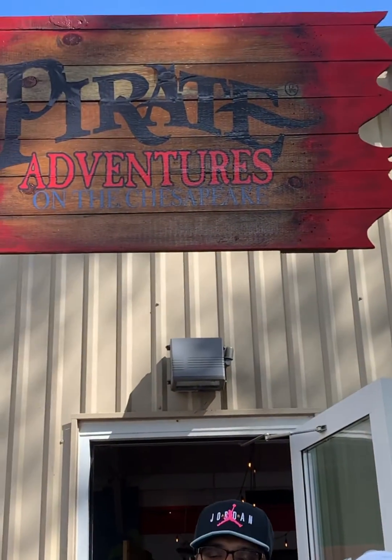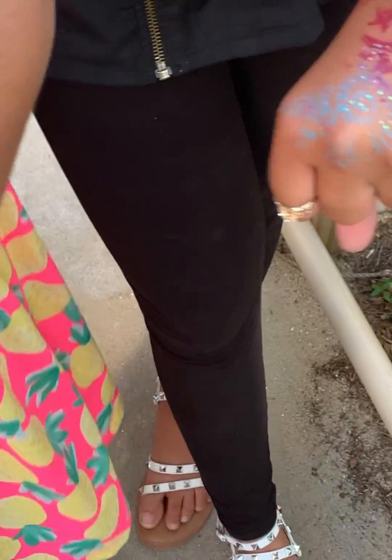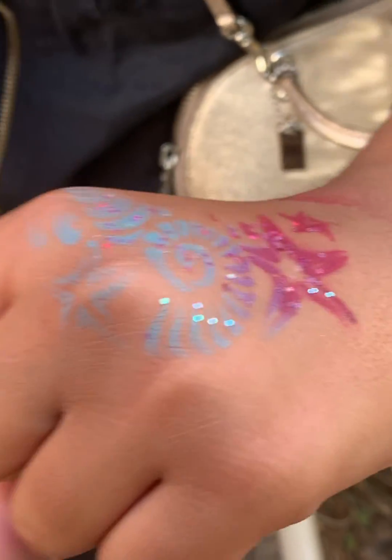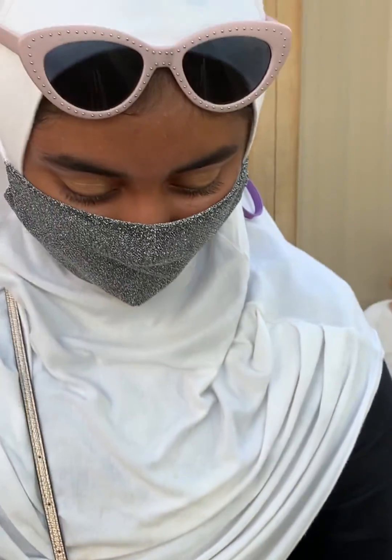Right, guys, we're here for the pirate adventure on the Chesapeake. Are you excited? Yeah. Can I see your tattoos, please? Tattoo number one. What do we got here? Starfish and seashells. Seashells, all glitter. What colors? Pink and blue. Pink and blue. Good job.